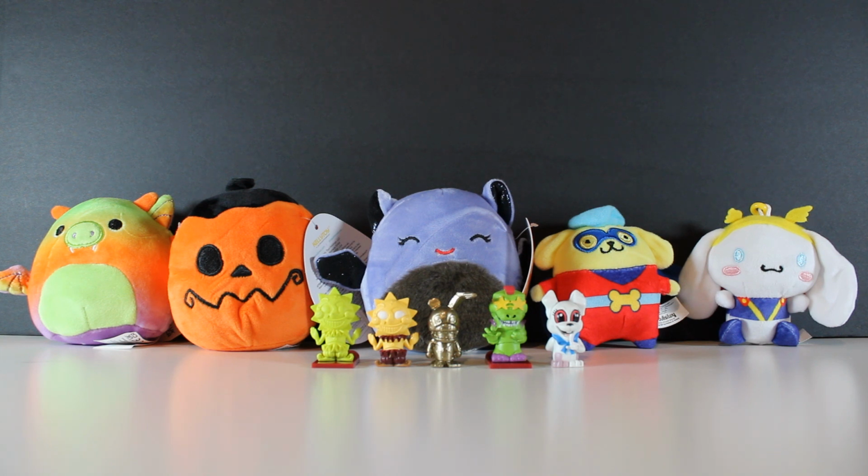Definitely. So, for the Sanrio one, we only got two different plushies, Pom Pom Purin and Cinnamoroll. Of the two, my favorite is probably Pom Pom Purin because he just looks like a goofy little MC Beck commander type leader. So I think he's cute.